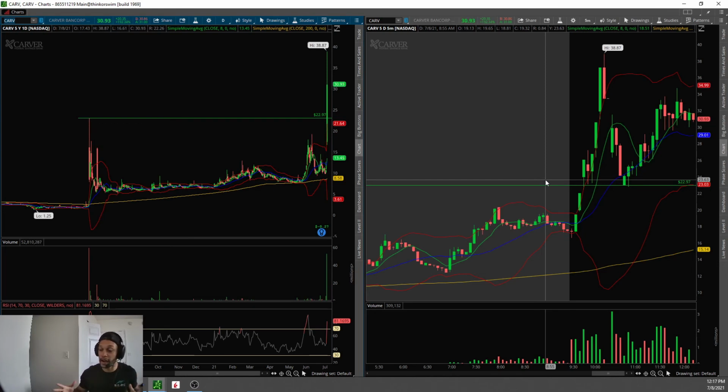Small caps are on fire right now. You're seeing stocks in the small cap world have 150%, which was NEGG yesterday. CARV at one point was up 260% today. You're seeing some major moves in the small cap world, and as day traders, that's what you love to see. That's what you live for. That's where you really make a lot of money when it comes to moves like this. So make sure that you're capitalizing on these opportunities and trade responsibly.